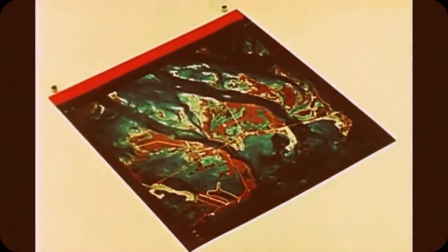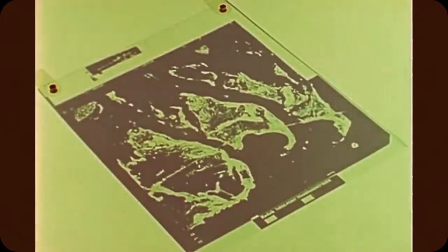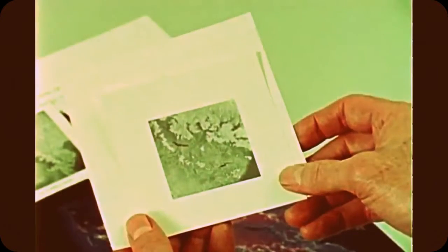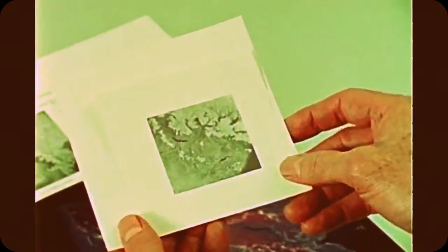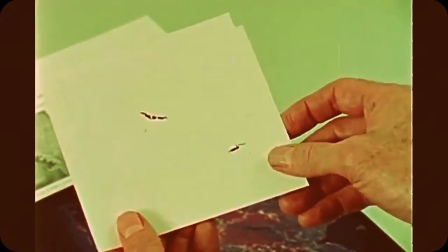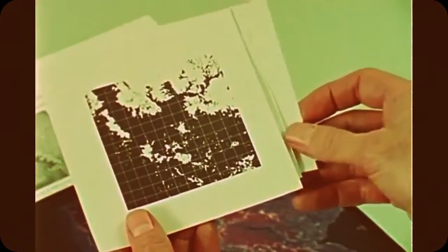Imagery may also be analyzed by isolating individual elements. This is called thematic mapping. In this Earth's image, for example, the open water areas have been extracted and printed separately. Also the ice and snow areas.